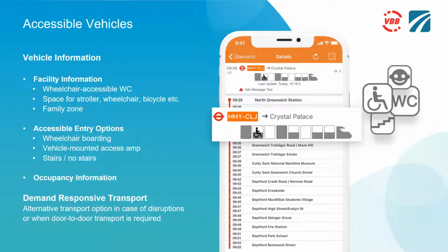Padam's solution helps you, as an operator or agency, in analyzing the operating area, identifying the areas where an on-demand service can be beneficial, and coordinating and dispatching vehicles using Padam's AI-driven algorithms, as well as equipping the drivers with a mobile app to pick up riders. And for the riders, the booking, payment, and usage of those services can happen in the same trip planning application they're already using.